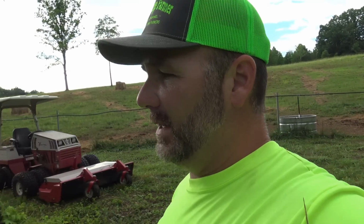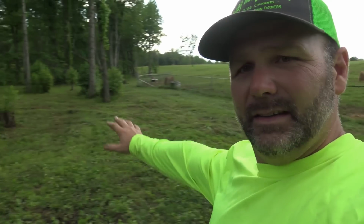Let's walk. I told you I'd show you the other side of the creek. We're going to walk down here. You really can't tell a whole lot of difference. The land is a little rougher over here, and I hit some big rocks, which is not good at all. But the other side of the creek looks just about the same.